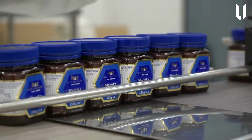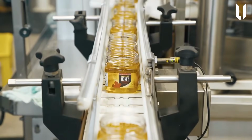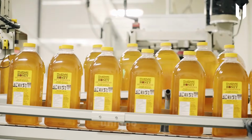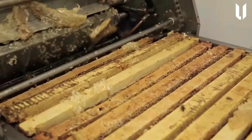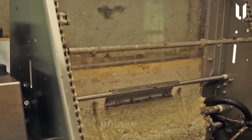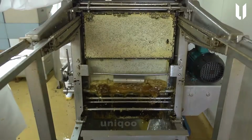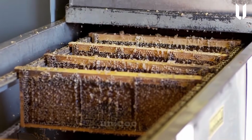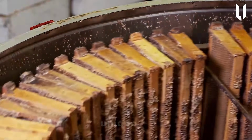Up next, we take a look inside a honey factory, where production is carefully managed to ensure purity and quality. The process starts when raw honey is delivered from beekeepers in large containers. First, it is filtered to remove wax, pollen, and other impurities. Then the honey is gently heated to make it easier to process without losing its natural benefits.